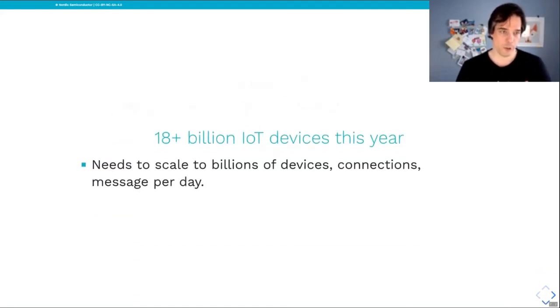Scaling is the next biggest issue. We are talking 18 billion IoT devices this year. And if you start Googling for how many devices there will be, it's an insane amount of devices that will be connecting to your solution. And I see that from our customers. It's really impossible to predict if you're gonna be successful or not today.